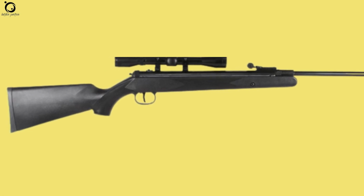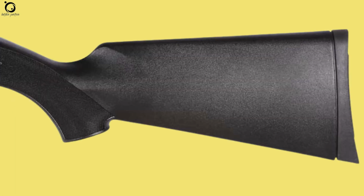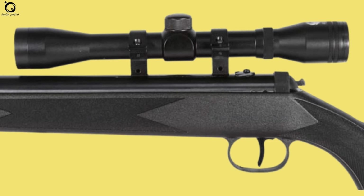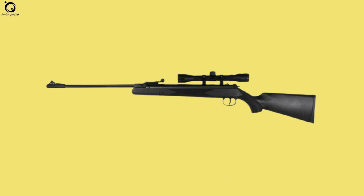With that being said, remember this is a break barrel, and yes, you'll need some effort to break it in, and there is some recoil to deal with. With a better scope, this air rifle can produce some of the best target practice or pesting results. Pros: steady build, durable air rifle, powerful. Cons: low quality scope, barrel droop problems. Overall, the Ruger Blackhawk is the best budget break barrel air rifle that is simple but powerful.